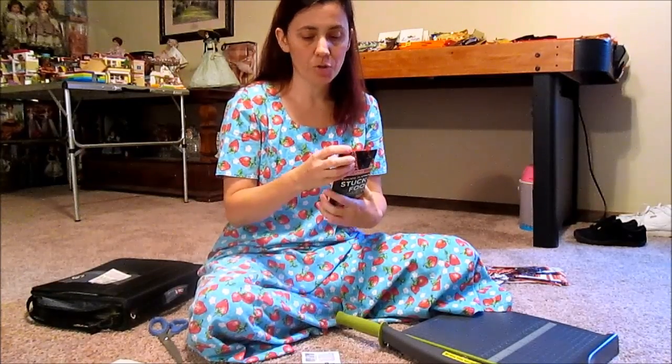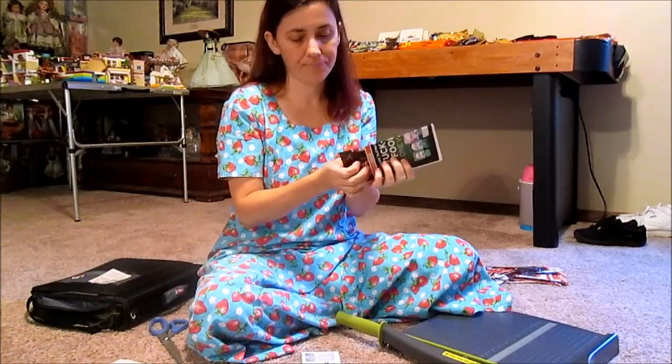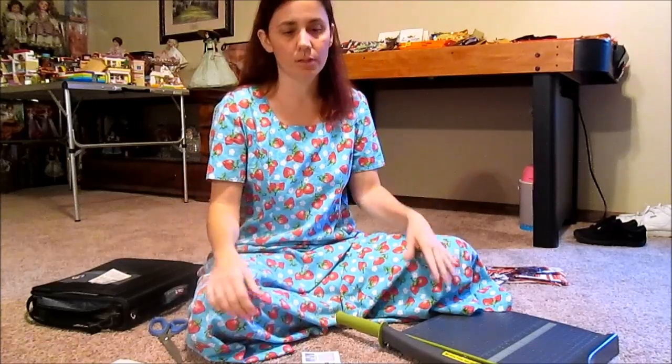So enlist your children and your husband, or if you're a man and you coupon, enlist your wife to help, because they're going to be benefiting from your couponing quests just as you are. Very fun. Stay organized and stay on top of it. Don't let the inserts pile up from week to week to week.